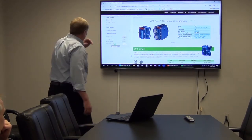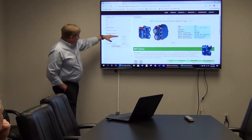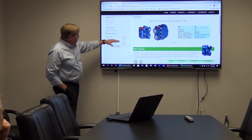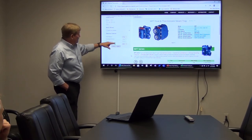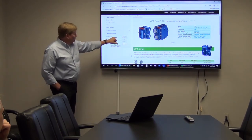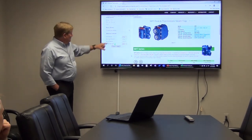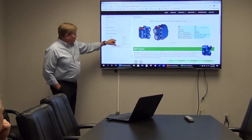You can see they built the calculators on each product, so you can go in there. These are the questions that we need to know as far as how we actually size a trap. So it really assists you as far as understanding what's required. And all I'm looking for is the questions when you're talking to someone. What's the steam pressure coming to the trap? I'll plug that in. Discharge pressure.